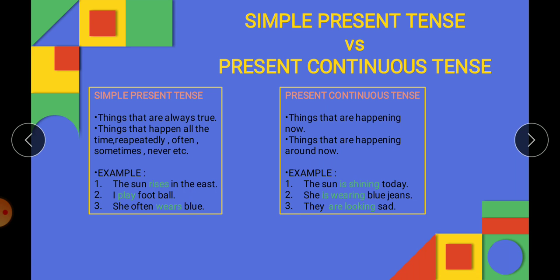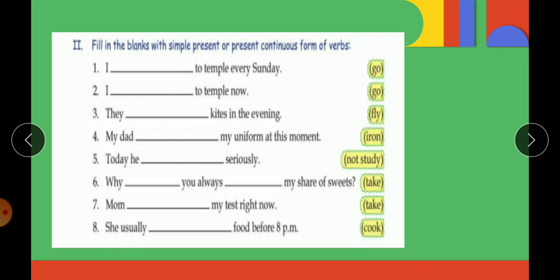हैं, right? So now let's focus on exercise 2. I dash to temple every Sunday. Now, every Sunday. This shows that it's your habit, and habitual actions में हम simple present tense use करते हैं. So here we will write go. I go to temple every Sunday. Simple present tense आएगा. I dash to temple now. Now that means अभी जो काम हो रहा है, for that we use present continuous form. So I am going to temple now.